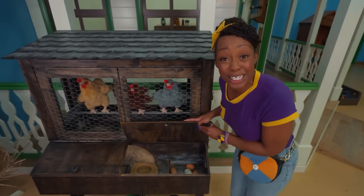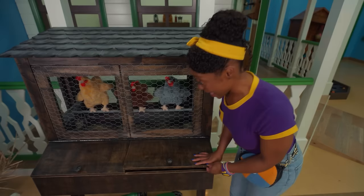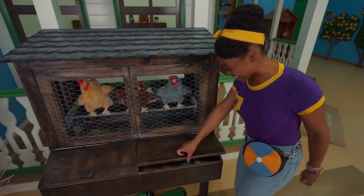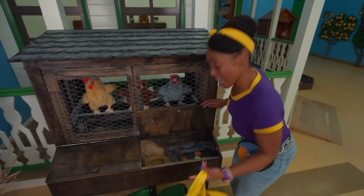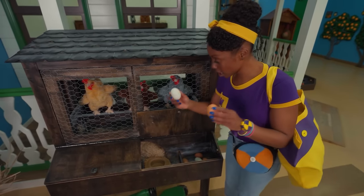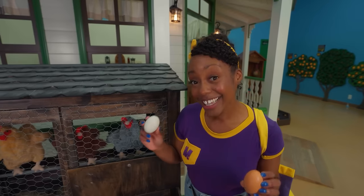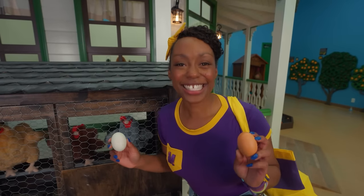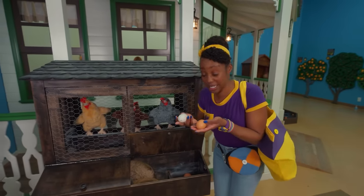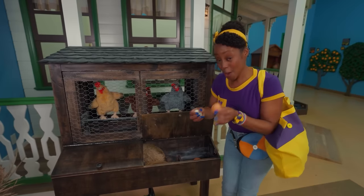Oh, there's some eggs. Excuse me, chickens. May I have some eggs? Thank you so much. Let's grab my bag and get some eggs. Oh, hey, look. The eggs are in 2 different colors. White and brown. Let's count all of the eggs. And we have to be very, very gentle because eggs are delicate, which means they're easy to break.